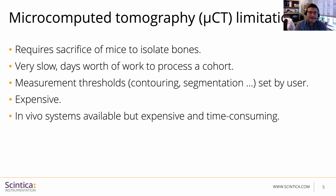And again, they started to come out with in vivo CT, so that's available. So you don't necessarily have to sacrifice your mice, but those are even more expensive, very time consuming, and logistically they're difficult to set up in an environment. But they are coming. Most people have them. It's just not something you routinely do on large cohorts of mice at multiple time points.